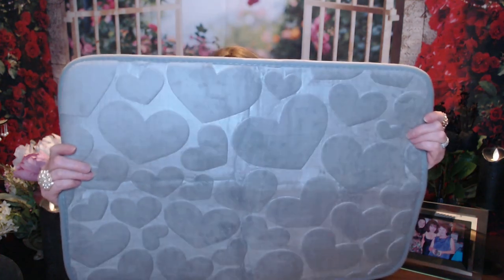And again, this is memory foam, and it was $3.58. They've got all kinds of patterns on this from so many different sellers, and different patterns, different colors. I just happened to pick the gray because I thought it might look nice. So that's one. Sorry about that. You can tell I still have gold.